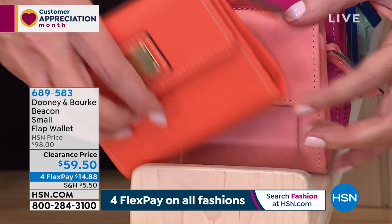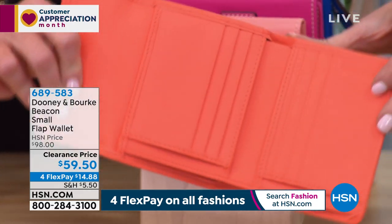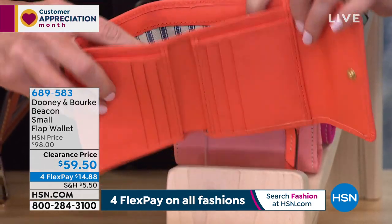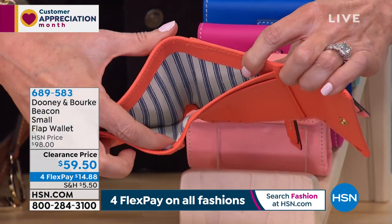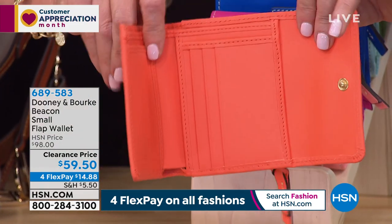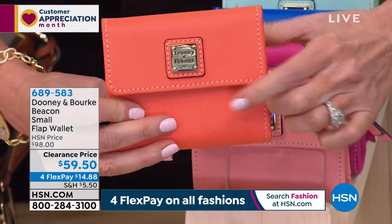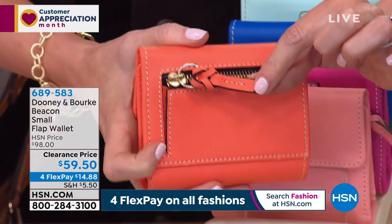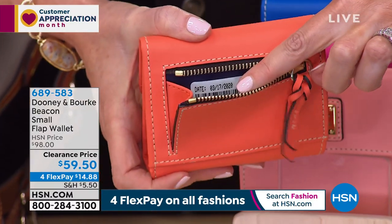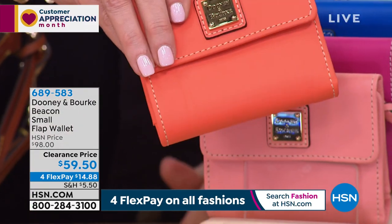I want to show you the inside of it. For $59.50, you are getting genuine leather. You're getting places for all of your credit cards. If you carry cash, that's a great spot for it. Receipts, perfect place. And it's genuine leather inside and out. Nice, generous snap, the Dooney and Bourke name, and even a leather braided pull on the zipper back as well. So this is a must. It's $40 off today. Treat yourself, treat somebody else.